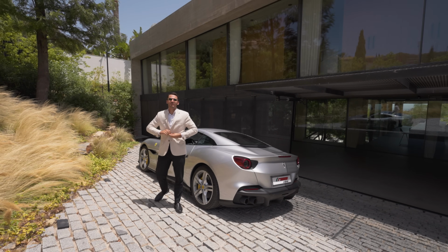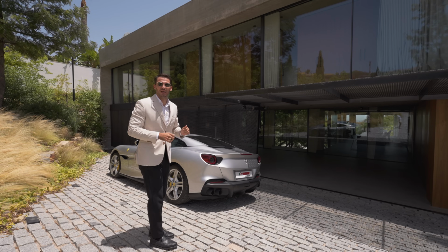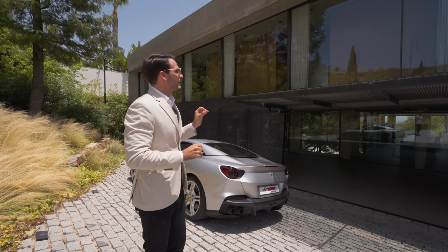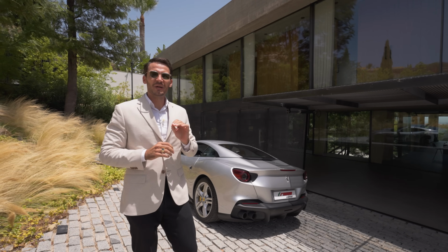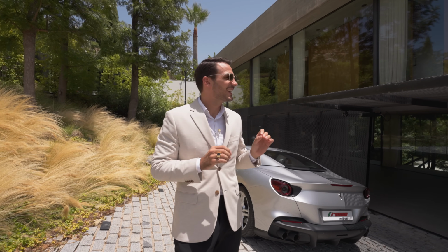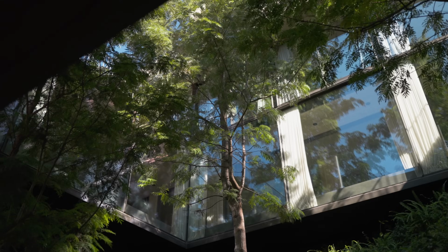Welcome to Las Flamingos. I'm not Artur Loginov, and this is not really Villa Enzo, but it's just as special. This right here is 1,500 square meters of magnificent architecture and design. And today, we're gonna take a look inside this house from the perspective it was supposed to be lived in.